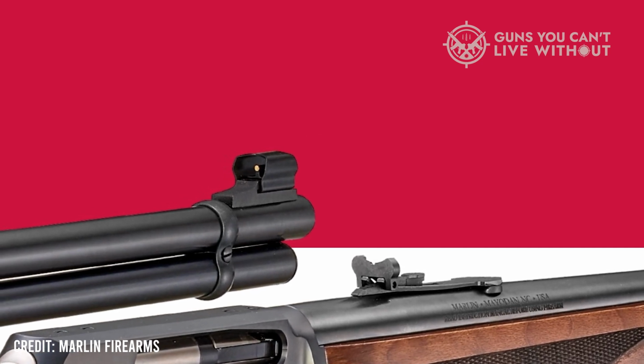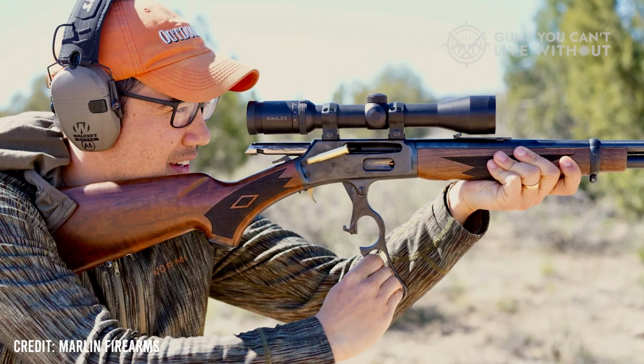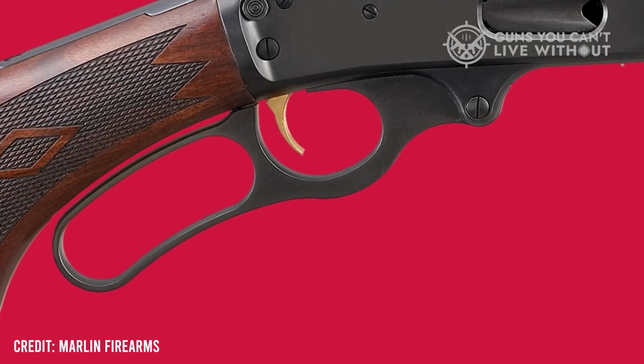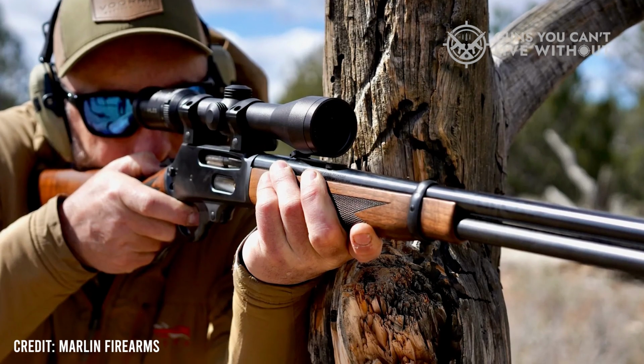The downside? It's not cheap. At an MSRP of $1,279, it's a serious investment, but one that delivers where it matters. And if you're thinking about getting one, don't wait. These fly off the shelves as soon as they hit dealers.